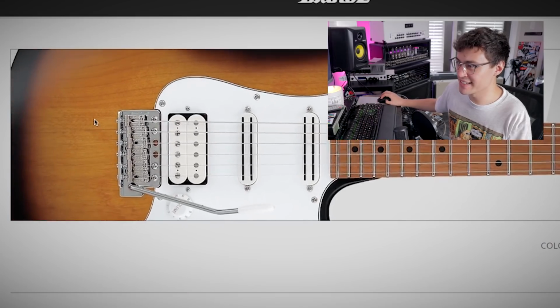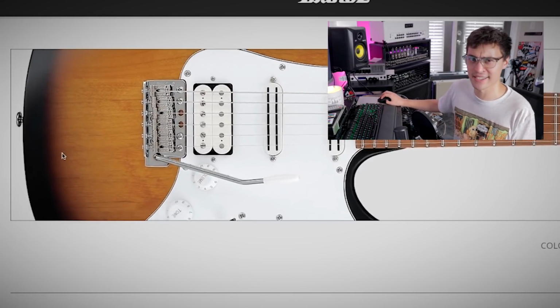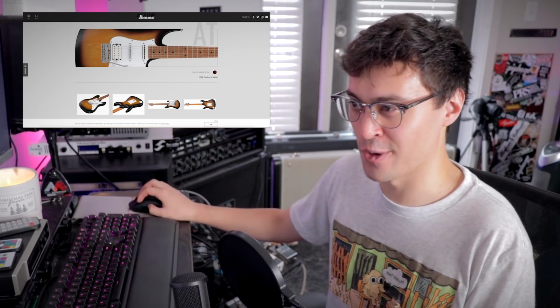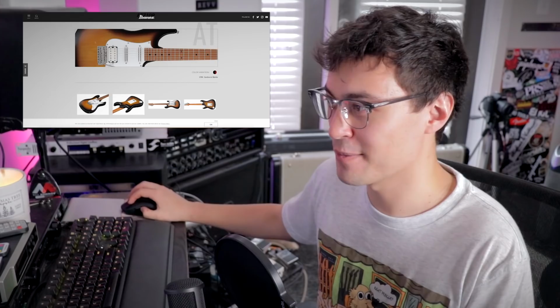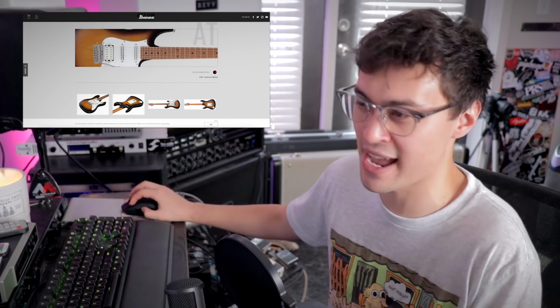The Wilkinson trem is a 6-screw version, but it looks like they've only got 4 screws bolting it to the body. I wonder whether that's accidental or intentional for tone purposes. That would be an interesting experiment to do. But yeah, it seems like this is very traditional style Ibanez.